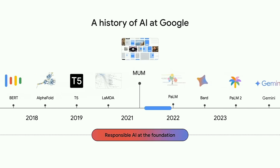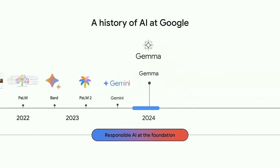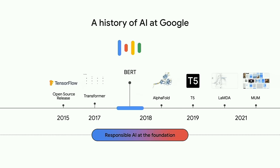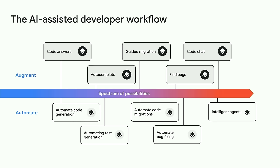Now, Google's got a deep history of innovation where generative AI is concerned, including Gemini. So Gemini, you've probably heard a lot about it, but it's our most capable model, built from the ground up to be multimodal, works well with text, with code, with images, and with video. Now, as I mentioned, we're going to talk about the developer workflow today in a way that applies regardless of what tools or models you might be using. We're also going to cover some of Google's tools, but things like Gemini Advanced for chat, Gemini API for building on IDX or Gemini Code Assist, all of these things are great as well and are worth checking out.